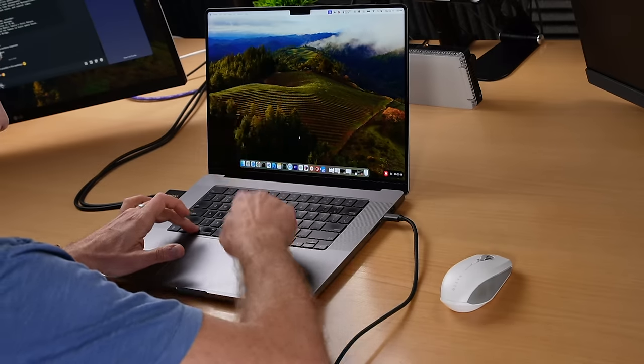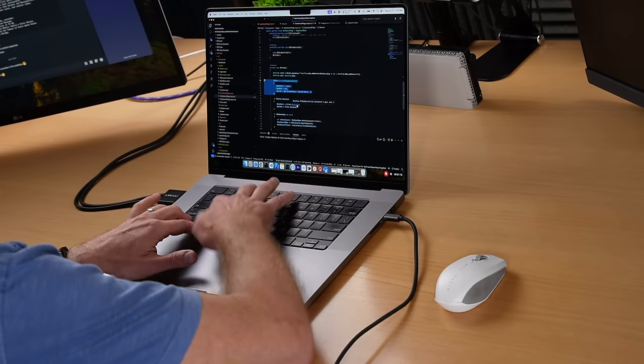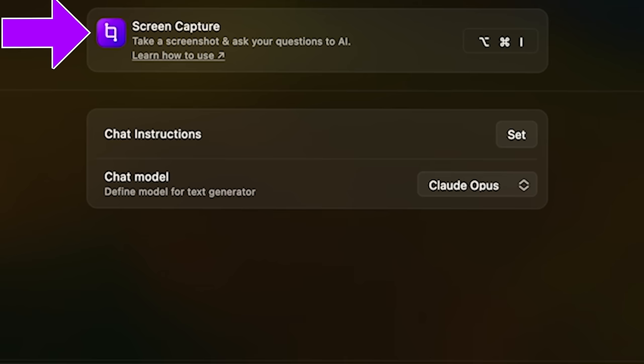This is ThinkBuddy. I've been using this on my Mac for the past few months. You might have seen it in a few videos. And it handles a few tasks for me with customizable hotkeys like that and that. It's got quick chat, voice chat, text actions, and screenshot analysis. And don't worry, I'll explain all that in just a moment.